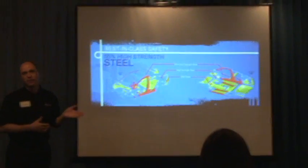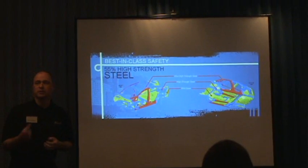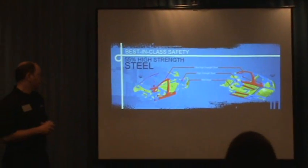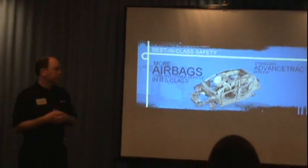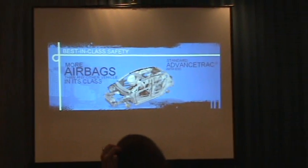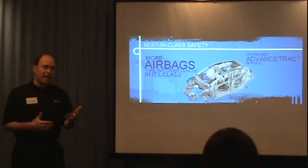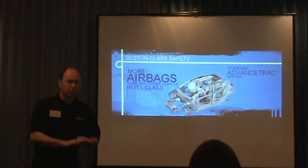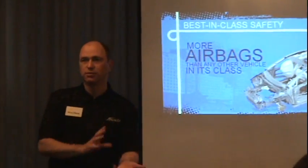We put in over 50% high-strength steel throughout the body structure, including ultra-high-strength boron steel in key areas. Continues onto the interior of the vehicle. Class-leading 7 airbags, more than any other car in my segment. You get the standard front airbags, side airbags, thorax bags on both driver and passenger side, and we added a driver side knee airbag. No one else in the segment has this. With the mechanicals of the steering wheel, this tilt telescope steering column, the pedals, we wanted to add that protection on the lower portion in front of the driver.